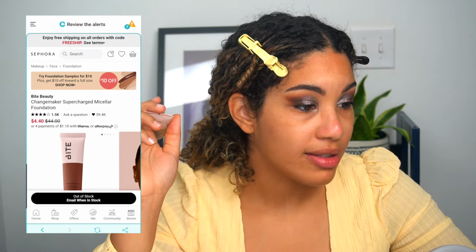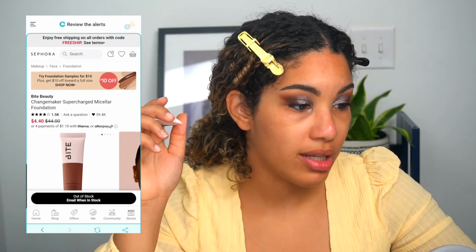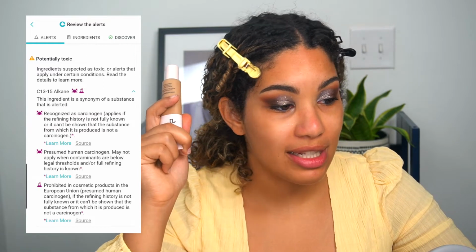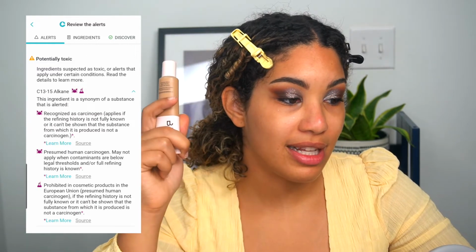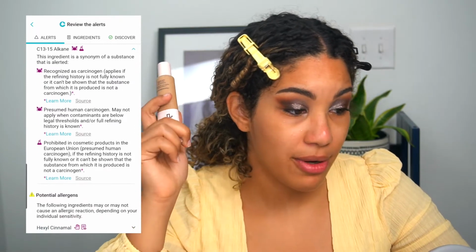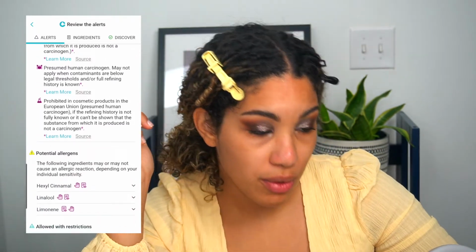So moving on to the Changemaker Foundation, it has 7 alerts. It has 1 potentially toxic ingredient, which is C13-15 alkane. This ingredient is a synonym of a substance that is alerted to be presumed a human carcinogen. It is prohibited in cosmetic products in the European Union.